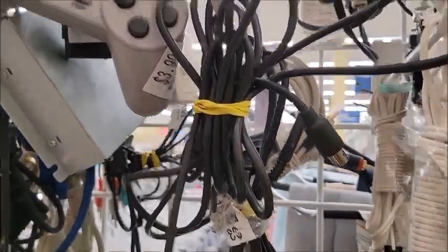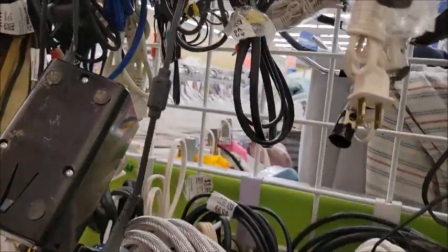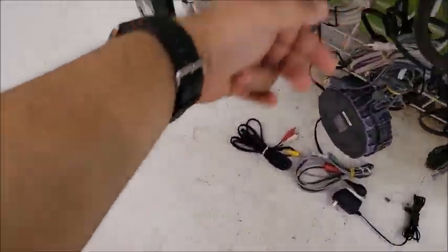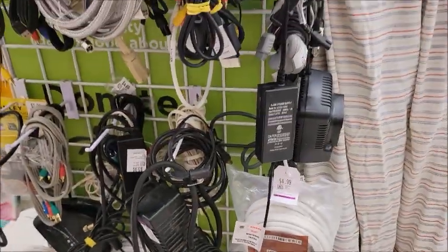We do see this kind of generic-looking PS1 controller, which we leave behind because I don't know if it's going to sell. But we're looking around trying to see anything else that we could find of note in the cord section.